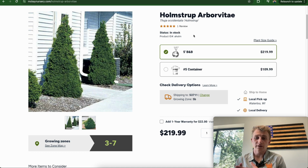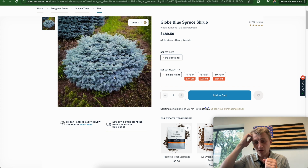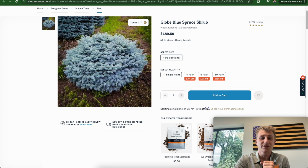Now, if you like blue and you're like me, another really good one for some of those smaller perennials is my next one here. Probably one of my all-time favorites is your Colorado blue spruce. Look at the blue on that, right? This isn't like any other spruce. This is the really nice light blue there. I just love the color blue. So that's probably a big reason why I like this one. But these guys go great.